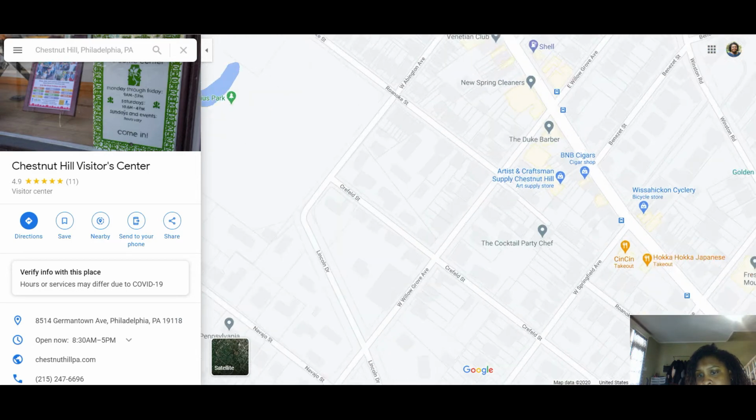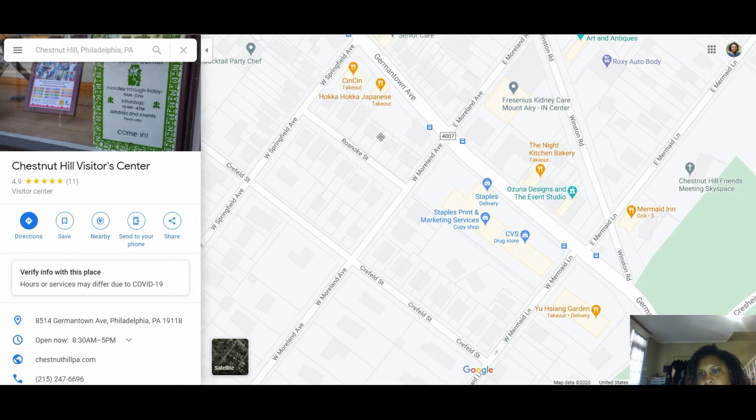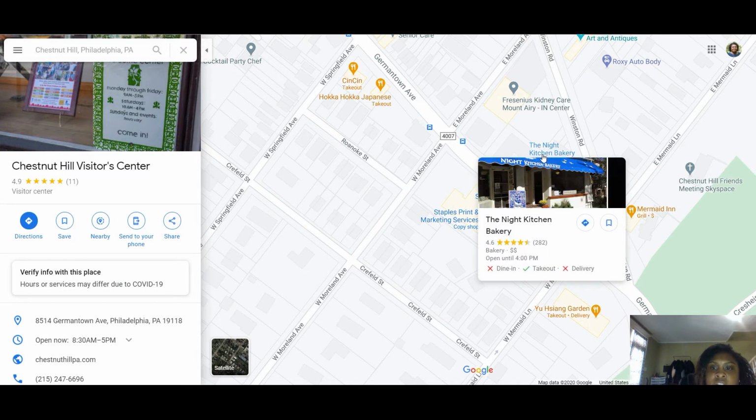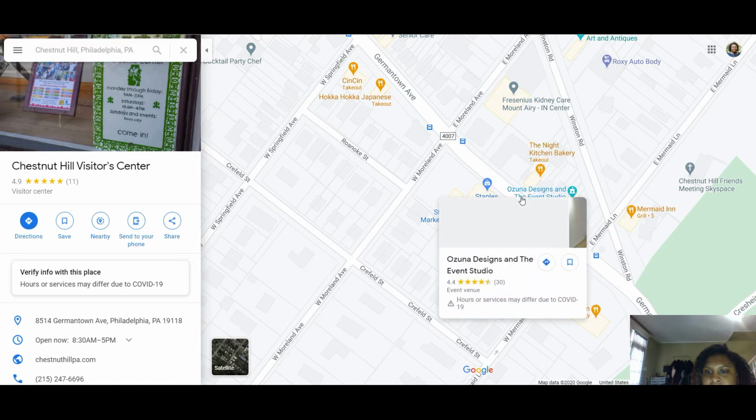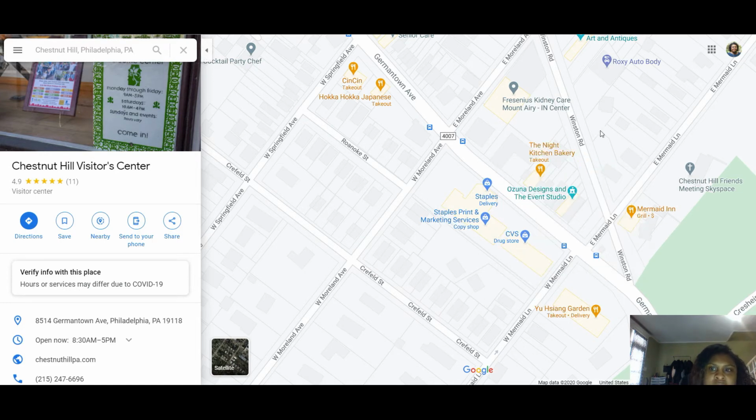And if I go further down towards the beginning where we started our journey, you have Staples, and then you have CVS, and then across the street is the Night Kitchen Bakery. I've never been in there, but they have a blue awning, as you can tell. They kind of stand out.